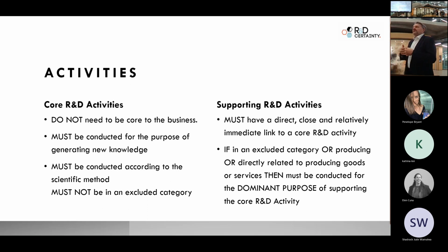And that generation of new knowledge can't be new knowledge that could have been determined in advance by a competent professional in the field, or competent professional with similar expertise. The only way in which you can generate new knowledge in accordance with the program is based upon a systematic progression of work based on the principles of science, which is essentially you've got to undertake an experiment, observations, analysis, conclusions, create a hypothesis, check how all that works, and then go again if you need to. So that's the very core of what a core activity is all about.